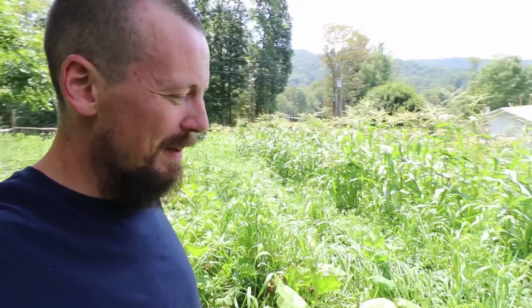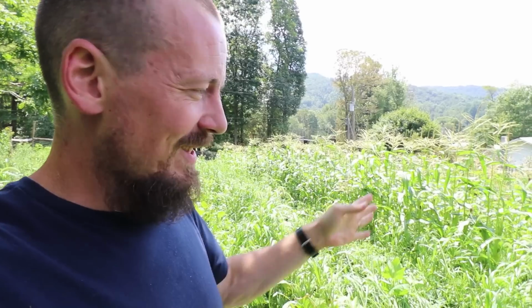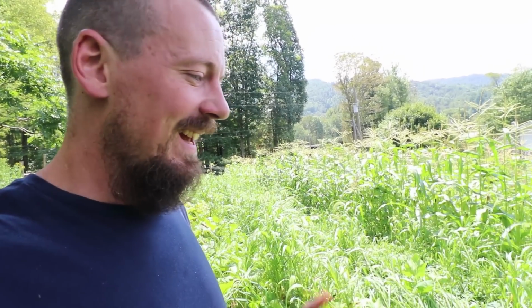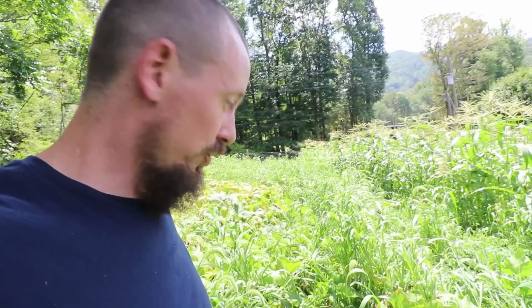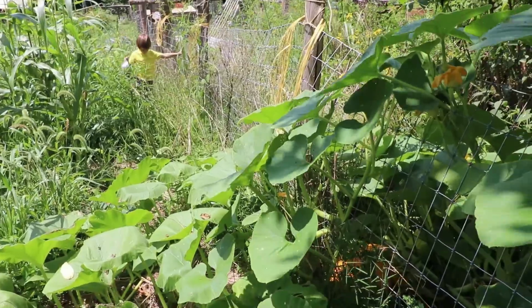Hey, come up here and see this pumpkin, dude. You won't believe it. There's a giant pumpkin here, and I'm asking Justice, my son, to come up here and check it out. He's not seen it yet, and I think it's going to kind of blow his mind. It's the biggest pumpkin we've ever grown for sure. Or let's say by far the biggest pumpkin we've ever grown. You're not going to believe how big it is.